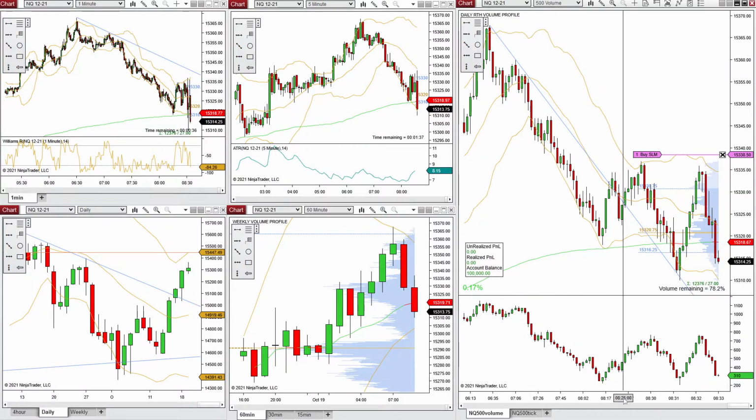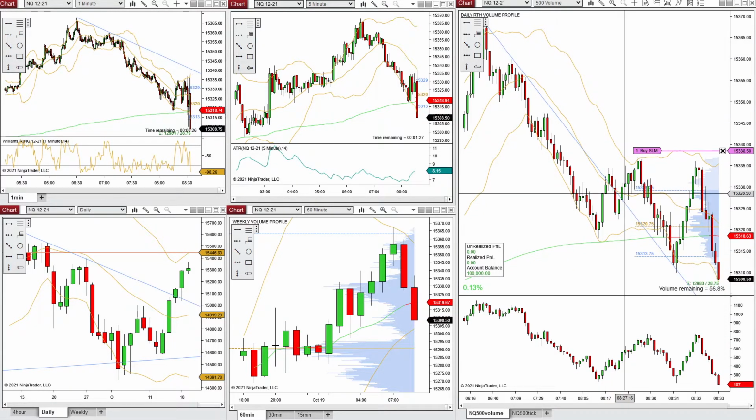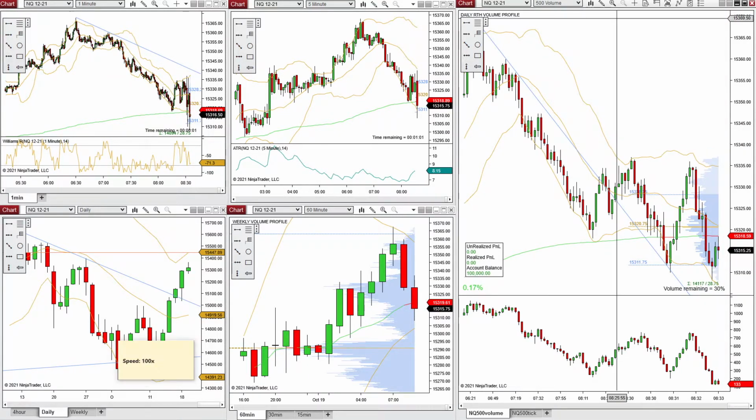It's really coming down. See all that selling coming in on it. New lows, let's see if that grabs some bears down there. We're hitting the 20 SMA on the 1 hour at 15,300. Take a couple up here.